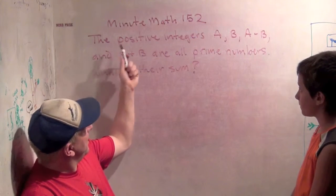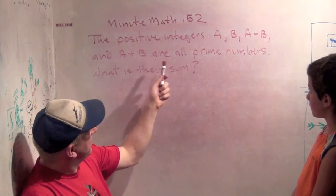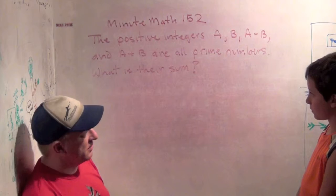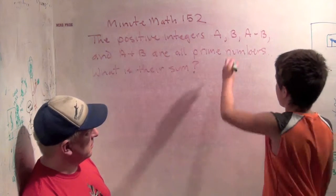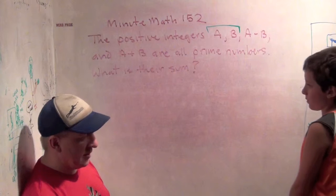You ready? Yep. The positive integers a, b, a minus b, and a plus b are all prime numbers. What is their sum? I modified the problem a little bit, but this is really what they're asking. So what do you have to know about to be able to solve this problem? You have to find what A and B are. Okay. And what else do you have to know about?